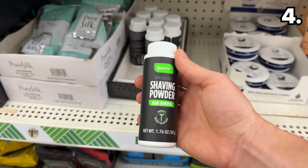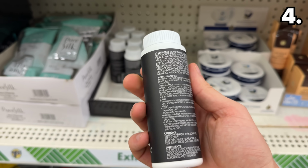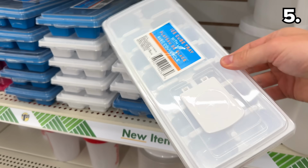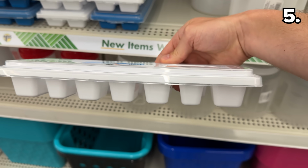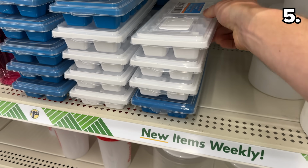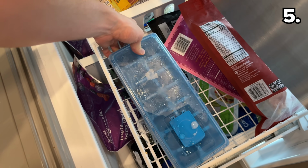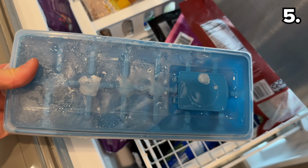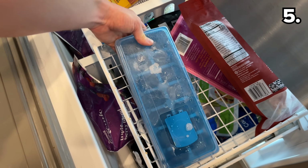And this razorless shave powder is for those who are interested in another attractively priced alternative to the one from the Magic brand. Point 5 includes a word of caution, as these ice cube trays with lids, which are not new, only get restocked at Dollar Tree once or twice per year with limited store quantities. These are some of the best ice trays I've ever used, in blue or white, so if you've been eyeing them, I would highly recommend making your move.